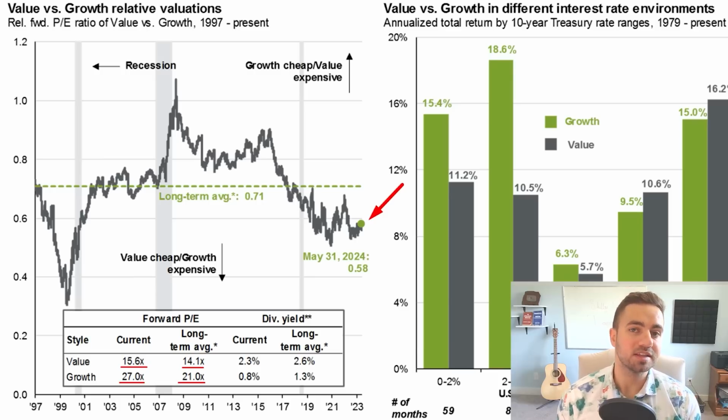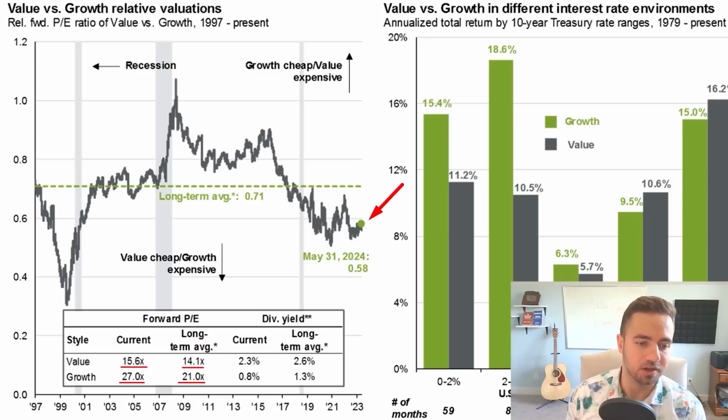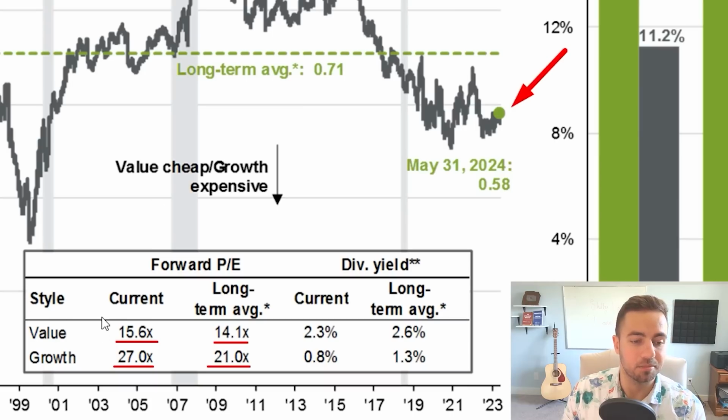All right, moving on, this next chart on the left-hand side of this image shows us the relative valuations of growth stocks versus value stocks. And currently we can see that value stocks are actually looking cheaper than growth stocks. However, if we take a look at the table at the bottom here, we can see that value stocks are currently trading for about 15.6 times earnings, and their long-term averages have been about 14.1 times earnings. So even value stocks are actually trading about 10% above their historical averages and are not actually looking super cheap.